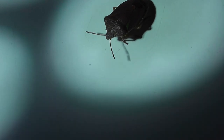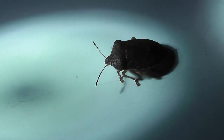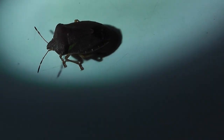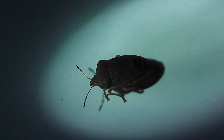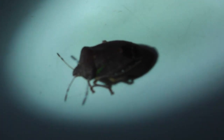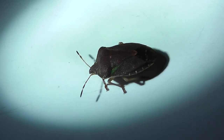That's too bright almost. Yeah, you can see the green there. But there isn't that little bit of green on the other side. Very strange.